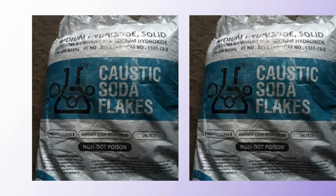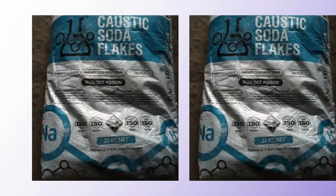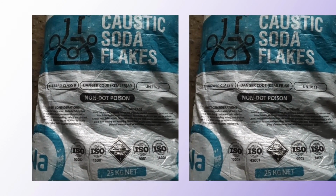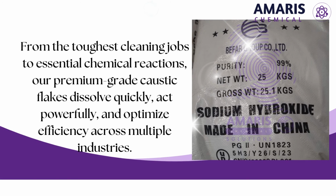Proper storage in airtight, moisture-free conditions is necessary to prevent unwanted reactions, and safety measures such as protective gear should always be observed during use. As a key component in numerous industries, caustic flakes continue to be a fundamental ingredient in modern industrial chemistry, offering both efficiency and reliability in critical processes.